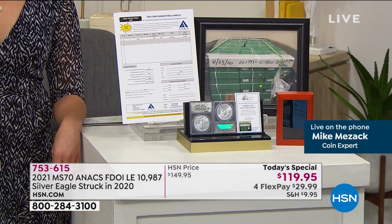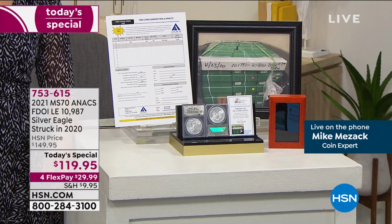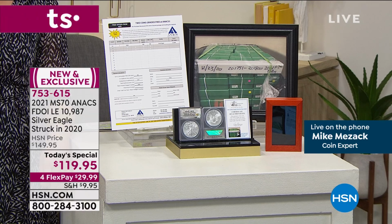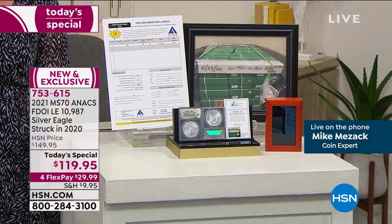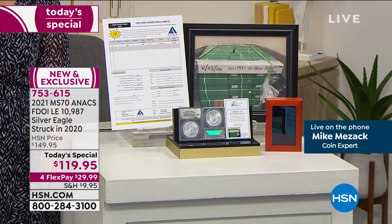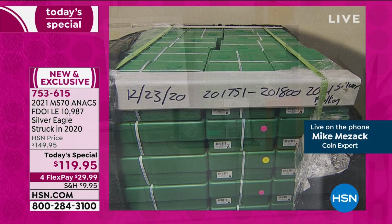Now, we bought a lot of coins because we had already planned, long before all of this, that we were going to have our Today's Special Value. That was the one in December. So we bought literally tons of silver. And when I say tons, I don't mean metaphorically, okay? I mean literal tons. And that picture right there is nearly a ton of silver in the background.